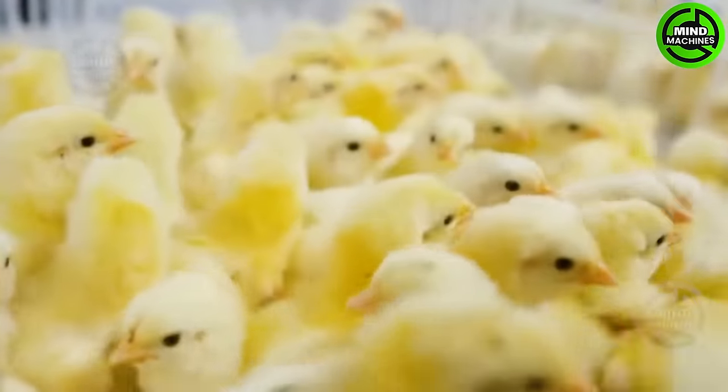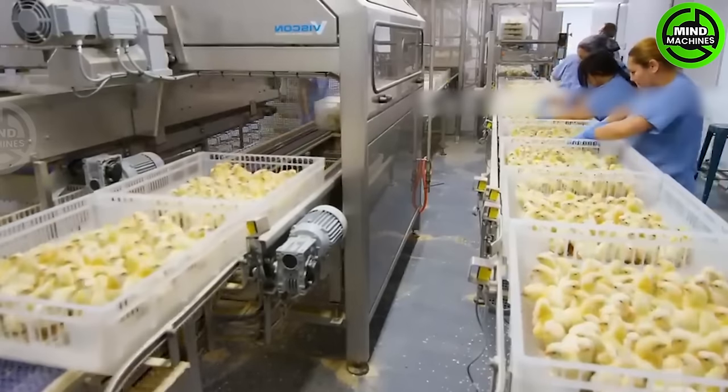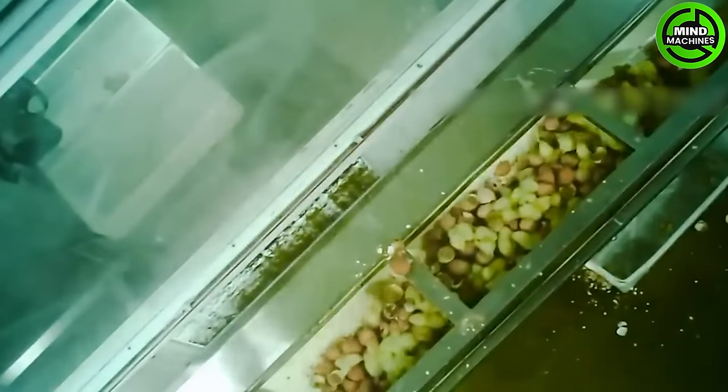After a day in the incubator, thousands of chicks will be brought in to start a new journey. Any weak or crippled chicks will be discarded and directed to another destination.